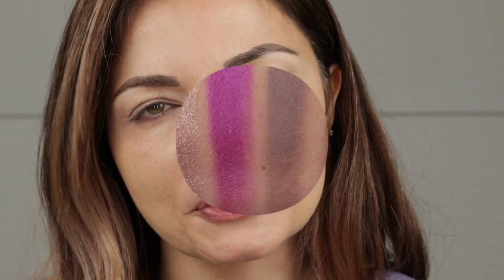So I'm gonna zoom these swatches in a little bit closer for you so that you can see them all up close, and I really think that this palette turned out good.